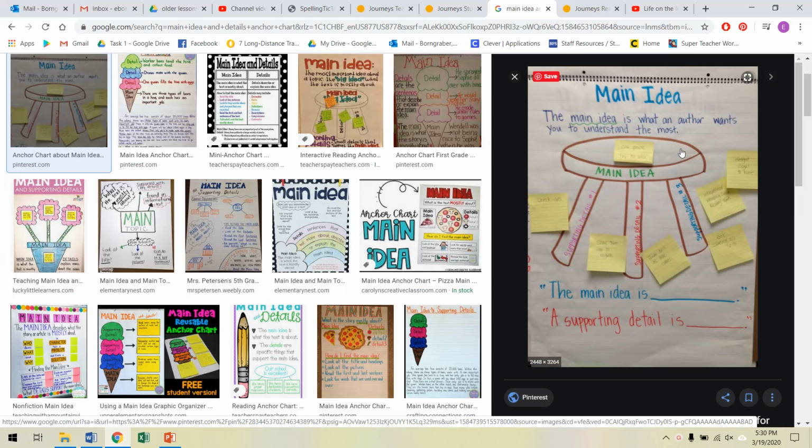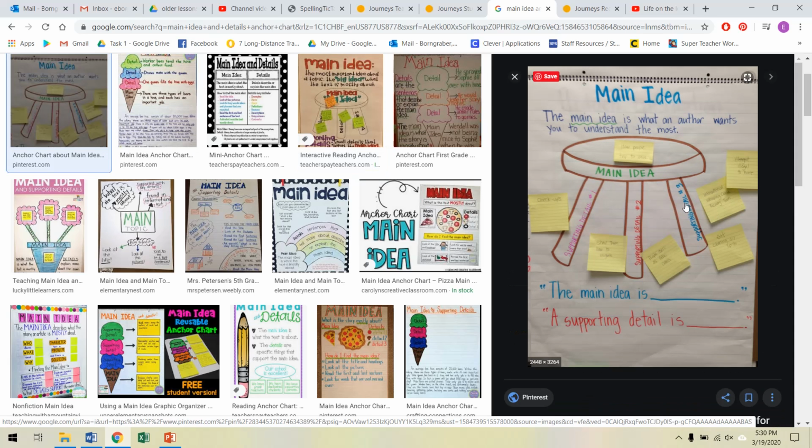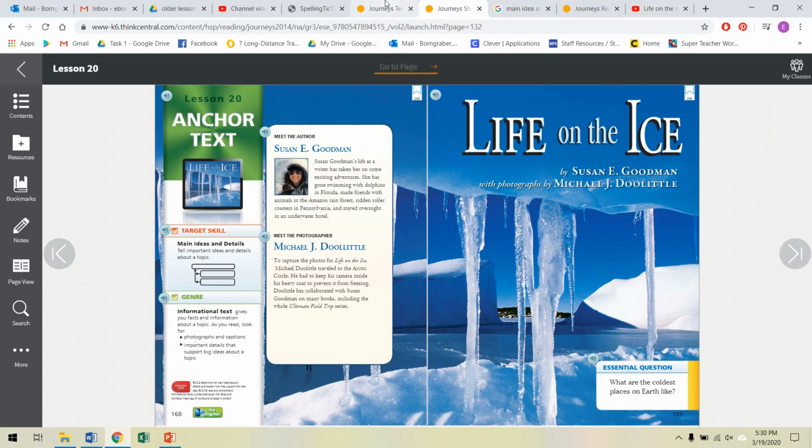So we have our main idea, right? And then our details, our supporting details, are really like the legs of a chair. Another way to think about this is like an ice cream scoop, right? So you have a main idea, and then your details are like the ice cream on top. Without your main idea, you can't have your details. Just like on here, without your main idea, the 3 legs of a stool, you can't really have those legs. All of these details support the main idea.